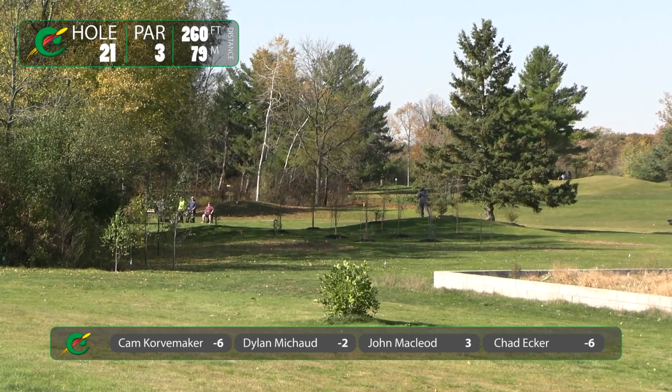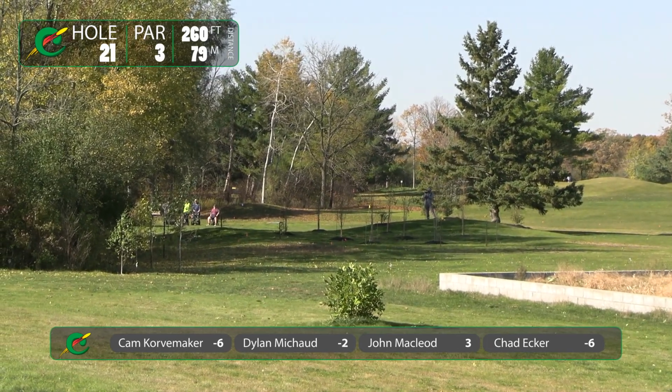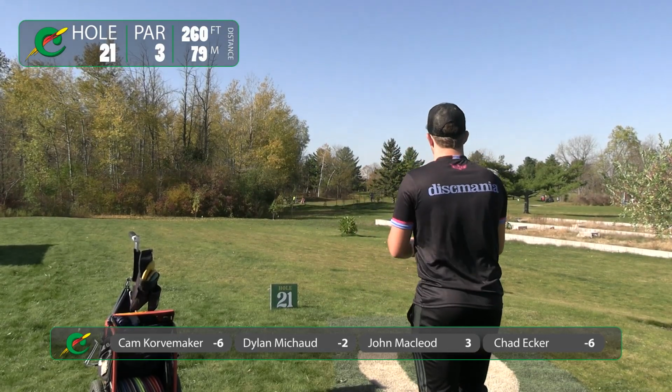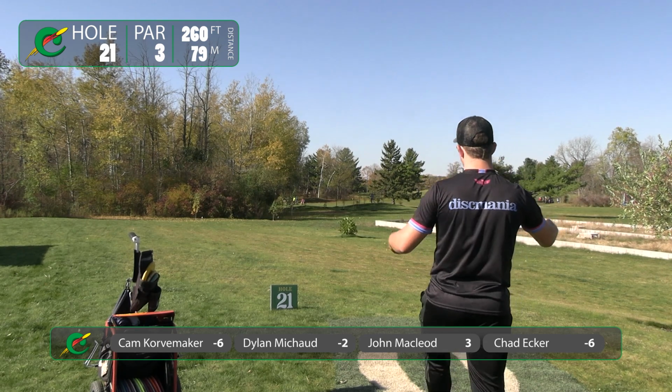Very nice hyzer flick from Chad. Perfect placement, it looks like, from here. That's not fair, because half the time it was under snow. Seriously, yeah. You probably only saw that tee pad a handful of times all winter.